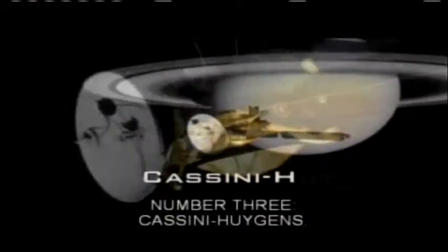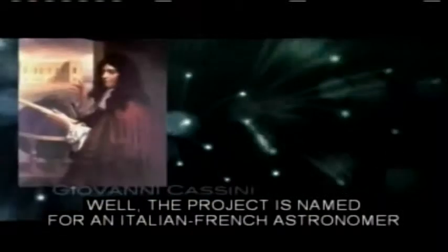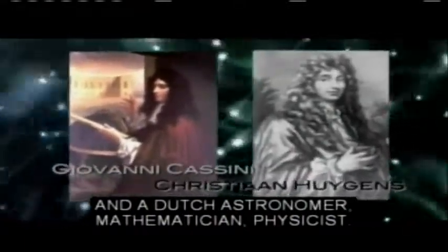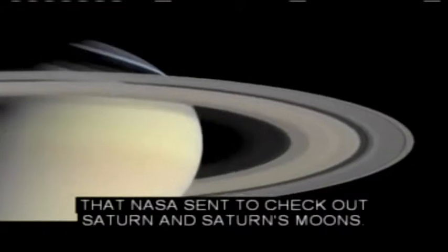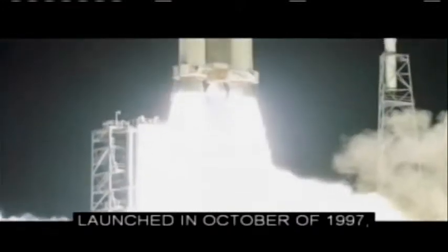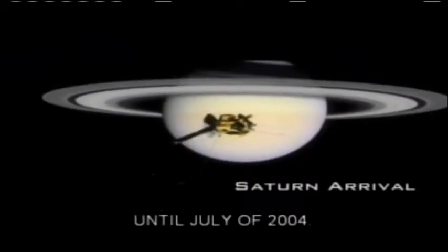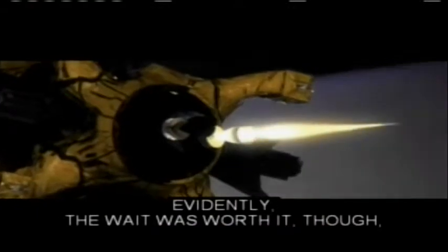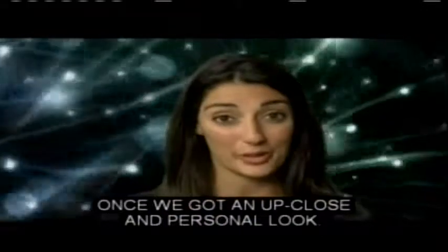Number 3, Cassini-Huygens. Sounds like a foreign language? Wow. The project is named for an Italian-French astronomer and a Dutch astronomer, mathematician, physicist. I'll fill you in. Cassini-Huygens is a spacecraft that NASA sent to check out Saturn and Saturn's moons. Launched in October of 1997, the spacecraft didn't actually arrive at Saturn until July of 2004. That's almost 7 years. Evidently, the wait was worth it though, because we found out a lot of really cool things once we got an up-close and personal look.